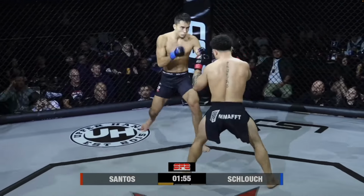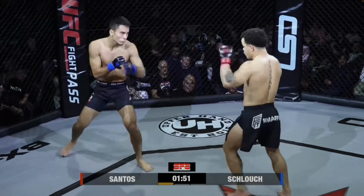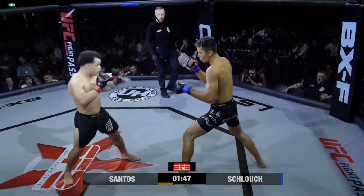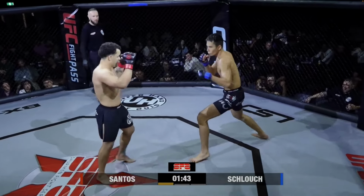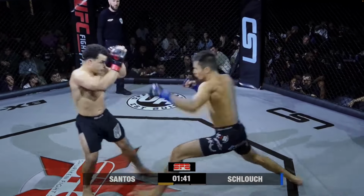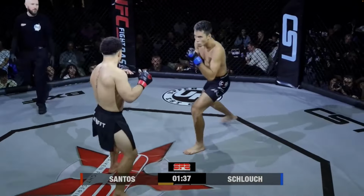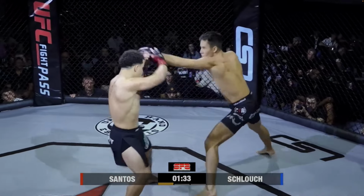And that's a dangerous man to have inside. It is. He just seems a little bit twitchy on the inside. He needs to just plant his feet a little bit more when he's throwing those shots. He's biting on every feint that Schlouch throws. Yeah, but he's doing a good job defensively dealing with that jab. He's parrying, staying on the outside. Yeah. Sometimes biting on a feint is not necessarily incorrect.